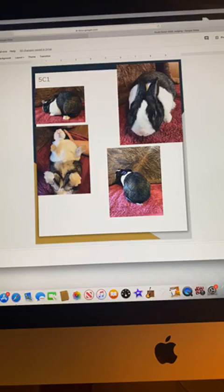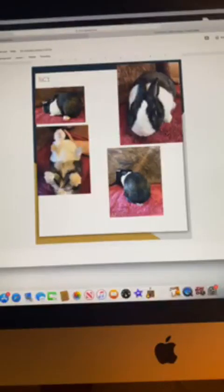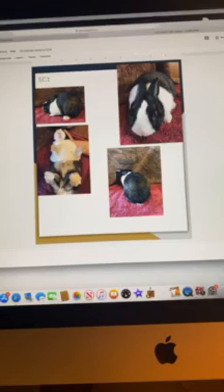Shorter, compact, better body compared to the buck we just looked at. He has a couple marking issues right here in his blaze. He gets too blunt towards the tip. He has breed character about his ears. They're stocky and well-furred. Has a better head, so he's a little buckier. Undercut appears clean.